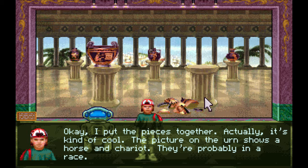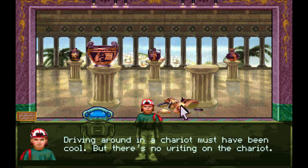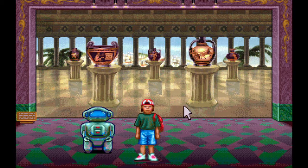Alright, I put those pieces together. Actually, it's kinda cool. The picture on the urn shows a horse and chariot. They're probably in a race. Driving around in a chariot must have been cool, but there's no riding on the chariot.